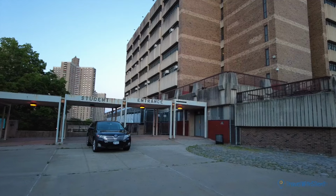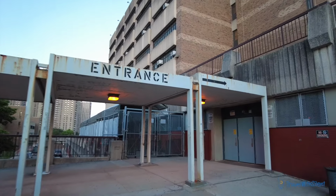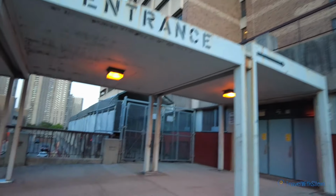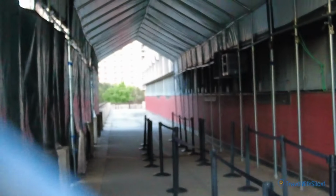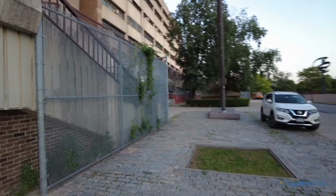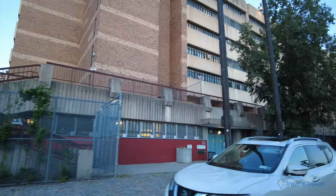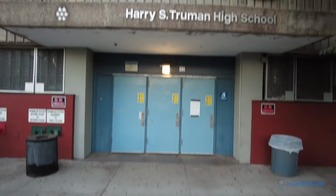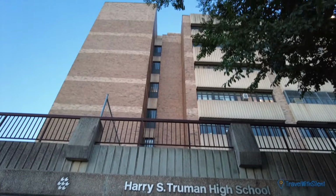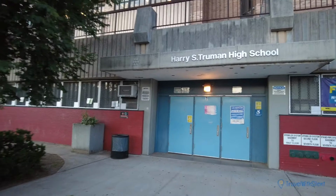This is crazy. I remember thinking this school was so huge. I mean, it is huge. As you can see, it is a really tall building, and it was 7 floors, or is 7 floors. Oh yeah, and there is a planetarium in here. I remember going to it once, but I don't really remember it.